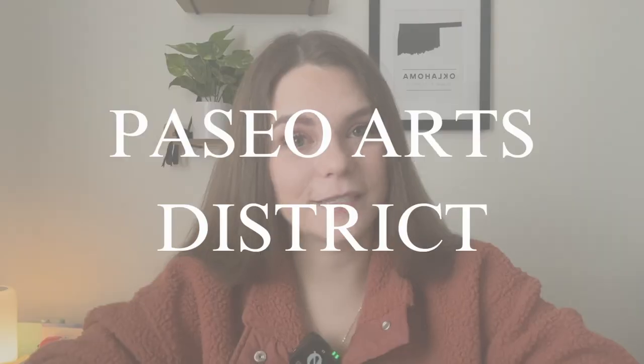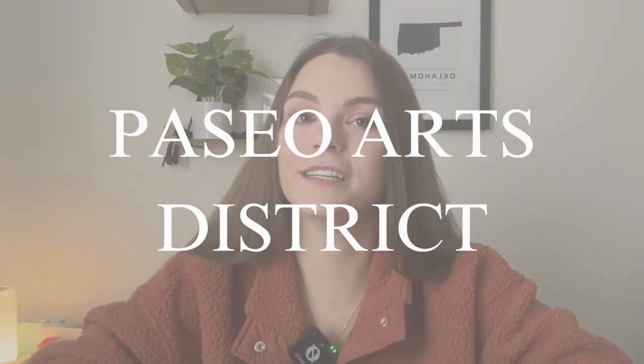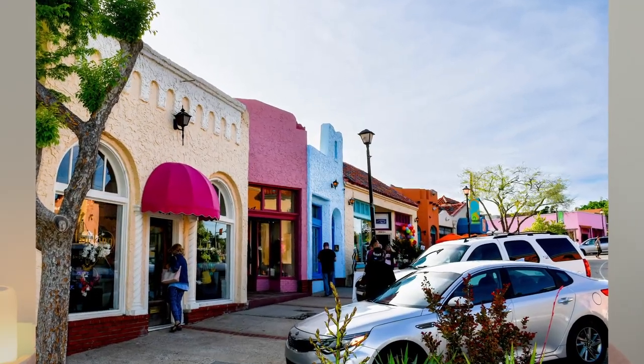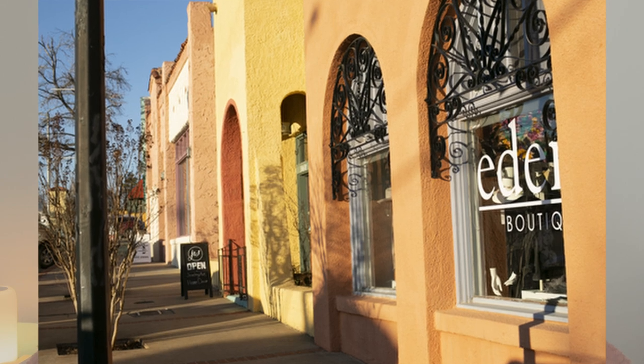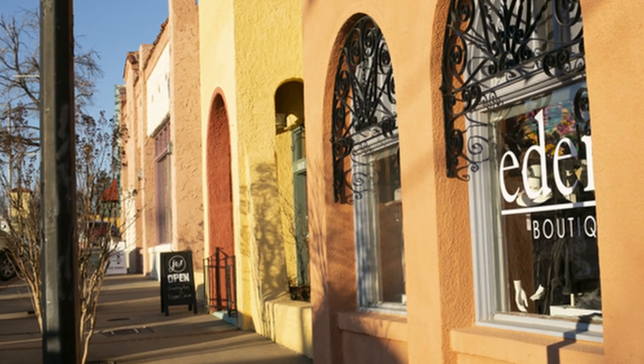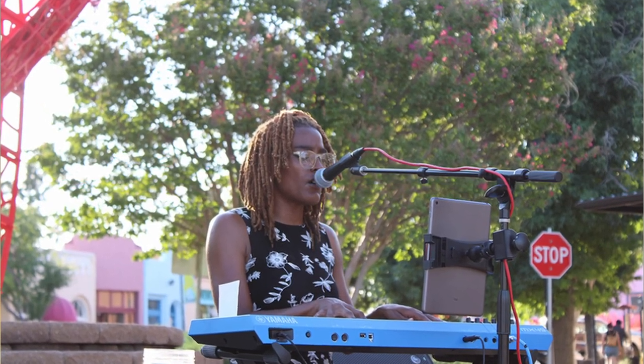Number four is the Paseo Arts District, and I feel like this is a pretty popular one. It's known for its artistic vibe, and it's filled with galleries, studios, and different eclectic shops. It hosts monthly First Friday gallery walks, where visitors can explore exhibitions, enjoy live music, and really get to experience the local creative community that is the Paseo Arts District.